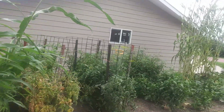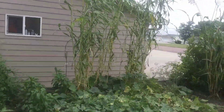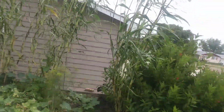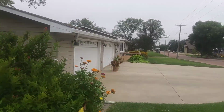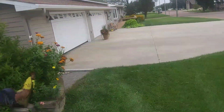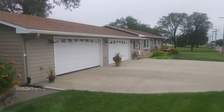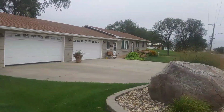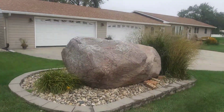Beautiful landscaping, located right here in Washington Springs, right on the corner lot. Not too far off the main road, off of the main road going through town, just a couple blocks. Beautiful two-stall garage. Folks, I tell you what, this house is worth checking out. I really highly suggest checking this home out.